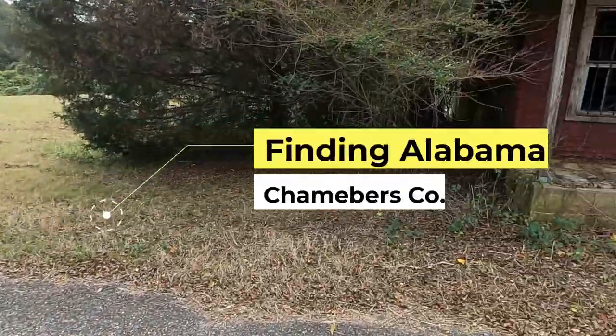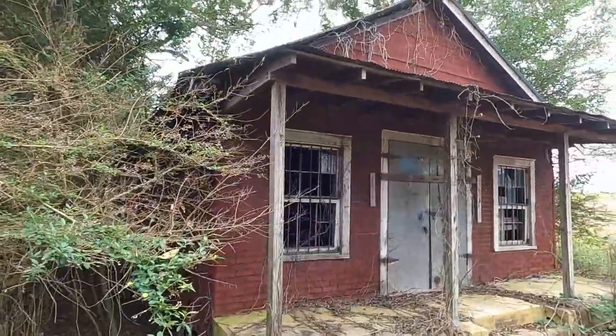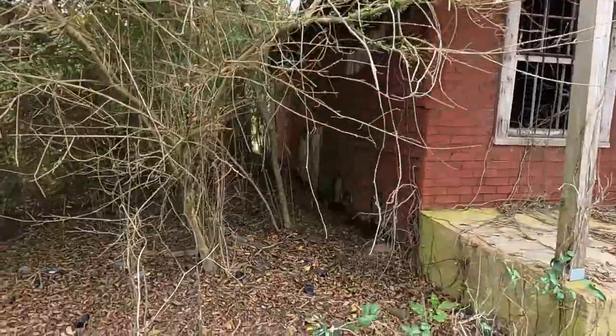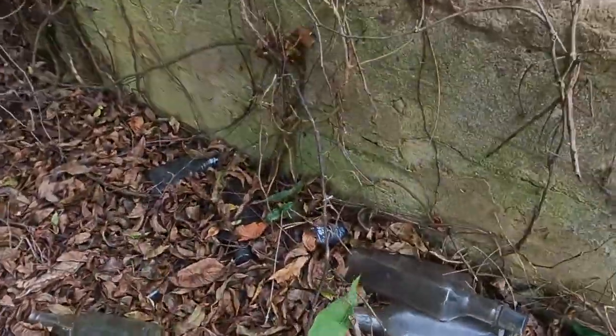This one here is right on the side of the road. It looks like it used to be an old store building of some kind. Very cool though. Got the old models and stuff.